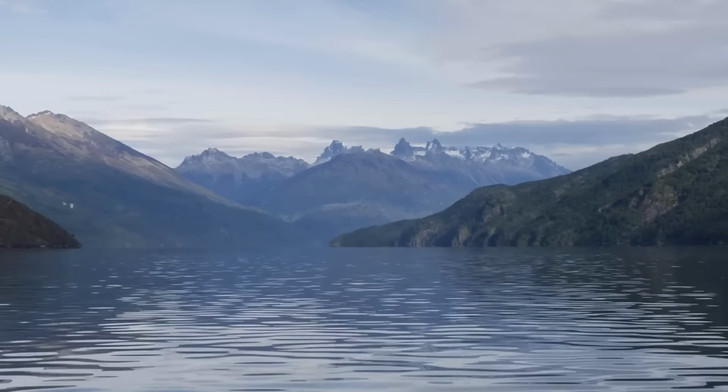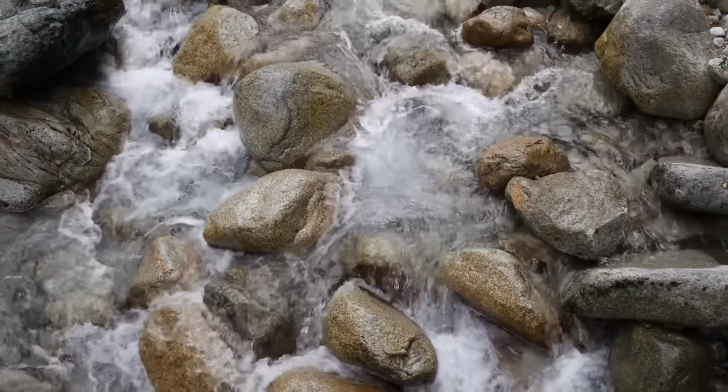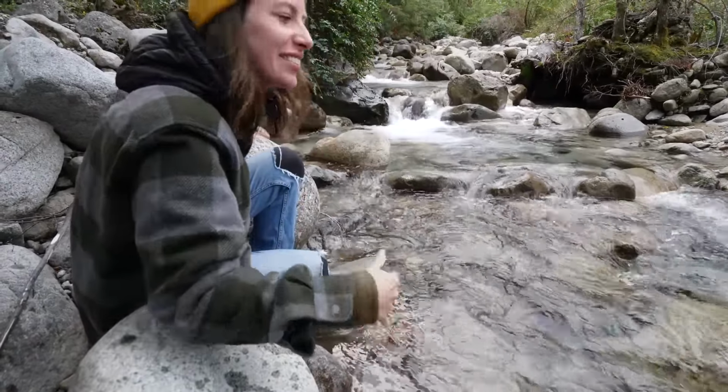We've signed up to do a boat excursion in a few hours. And our guide was saying we need to drink water from there that's been frozen and is now coming down the mountain after 3,000 years.